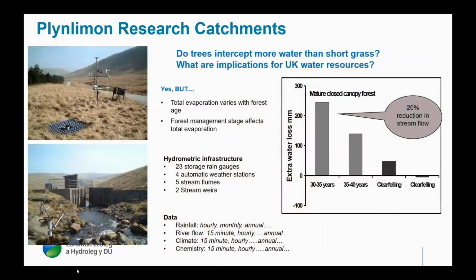And basically the question they were after was, do trees intercept more water than the short grass, and if there are any bad implications for the UK water resources? So that was the findings there, if you will, is that, yeah, they do, but it's always a but, isn't there, when you do these kinds of studies.